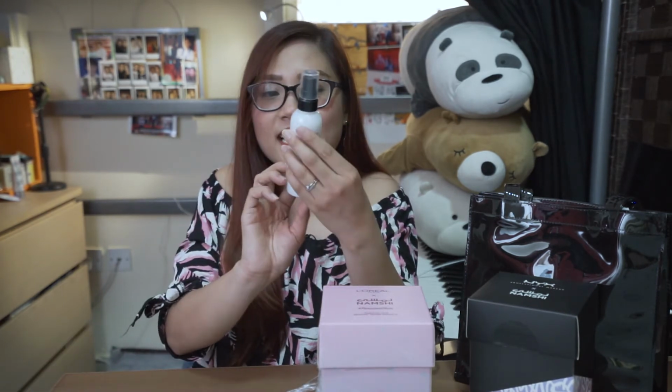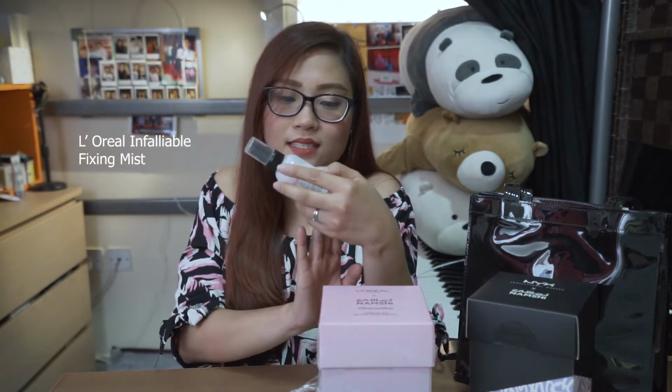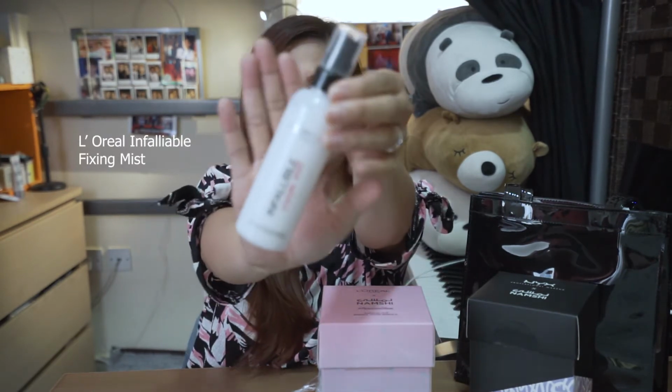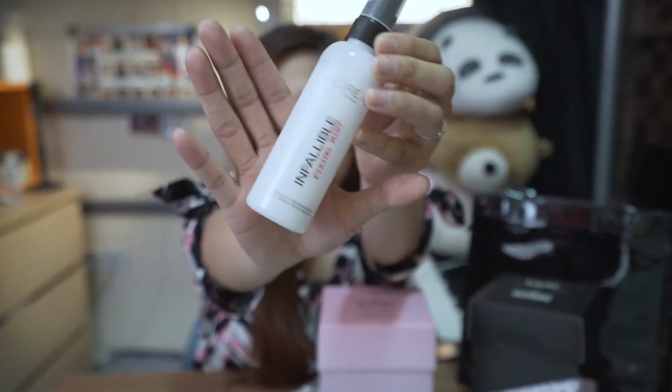So again, guys, I got 4 full-size products from L'Oreal. The first item is an Infallible Fixing Mist by L'Oreal Paris. So, a fixing mist. What is a fixing mist for? This is a makeup finishing mist. After a full makeup, voila, this is what you need.